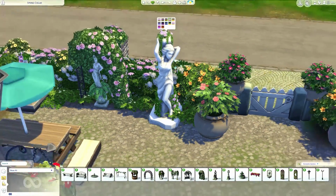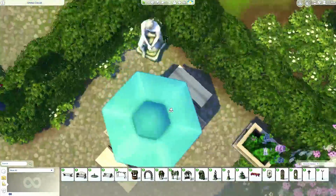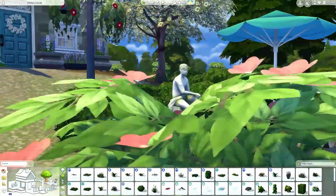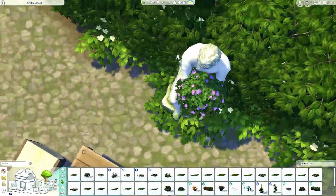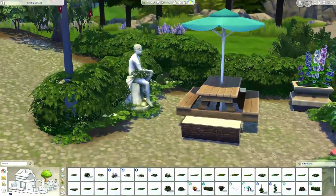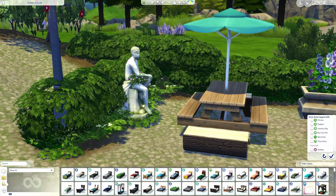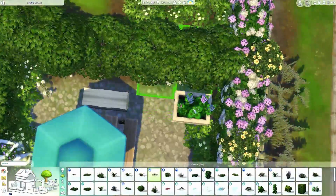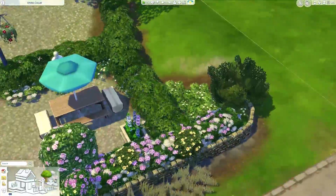I really wanted this little picnic area out the front where the family could come and hang out on a summer's evening. Maybe have a little something on a barbecue. Not that I put a barbecue in the front, but it's easy enough to add if you do want to bring that to your game. I was covering up the statue's modesty there with a little flower skirt because he was hanging out, and we couldn't have any of that on this channel. Thank you very much. But yeah, I wanted a little hangout area over in this corner.